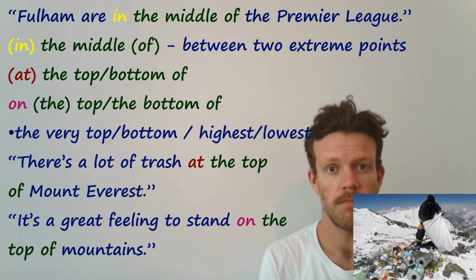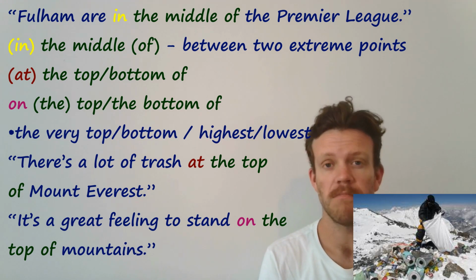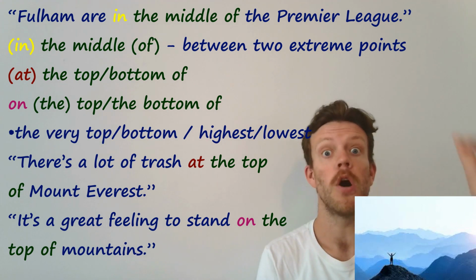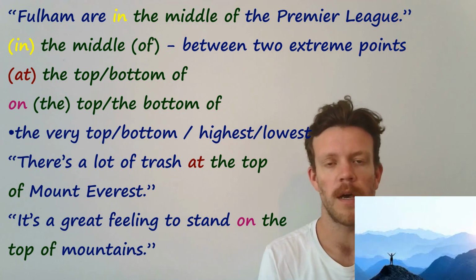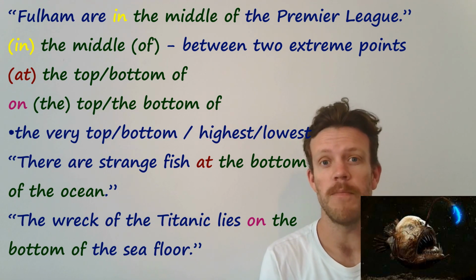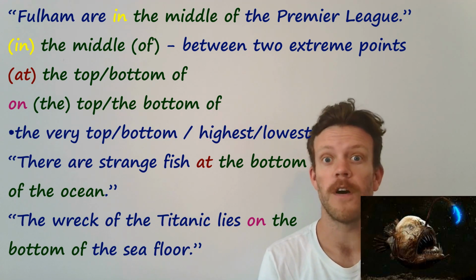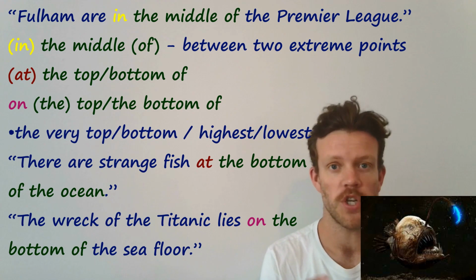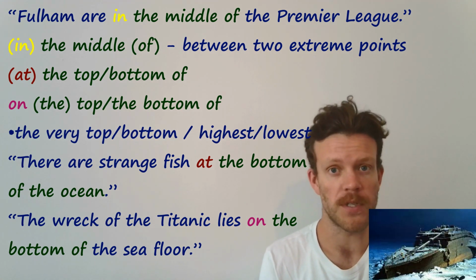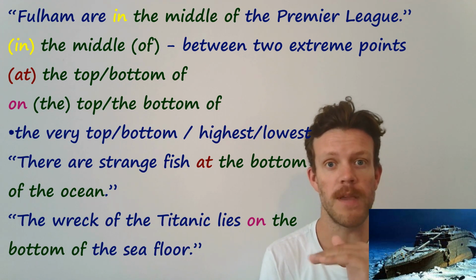Another example: there's a lot of trash at the top of Mount Everest, the general area. It's a great feeling to stand on top of a mountain, the highest point. Similarly, at the bottom of the ocean, you find very strange fish and animals. The Titanic is on the bottom of the sea, the very bottom.